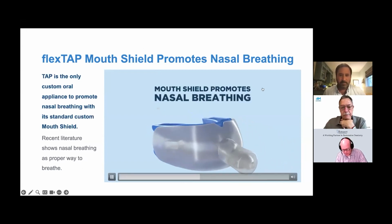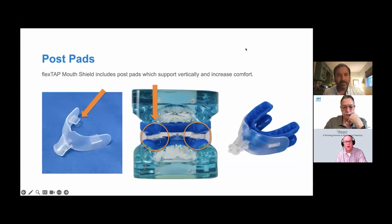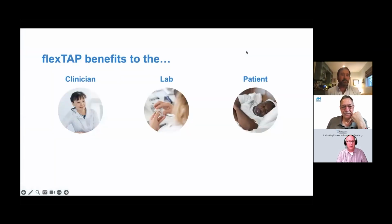Let's keep moving, Kelly. Yes. Well, there it is. We've hit that point. The post pads, we hit that point. That is on the mouth shield currently.